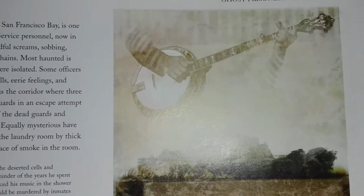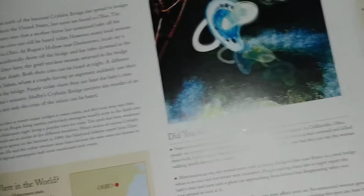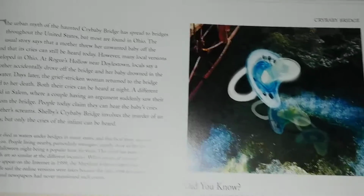Banjo, classic instrument of a prisoner. Look at that pinstripe. It's not really just pinstripes. You know, he apparently was afraid of this ghost. Here we got a nuclear pacifier. And a baby crane and some people. That looks like... was that one chick from the 60s that sang stuff?